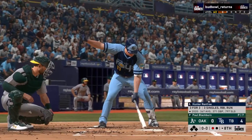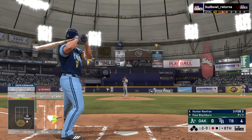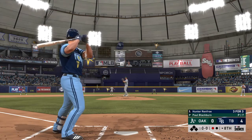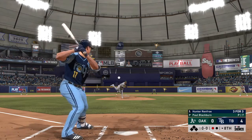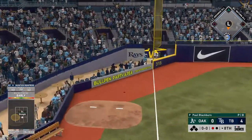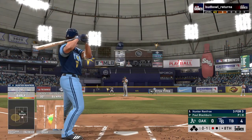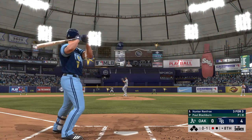Ready for another chance? Hunter Renfroe. He's working on a 3-hit ball game right now. Renfroe. First offering on its way. It's a high fly ball headed for the left field corner. If it stays fair, it's gone. And he just couldn't keep that ball fair as it winds up a long foul ball.